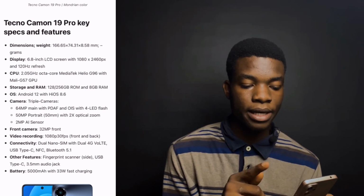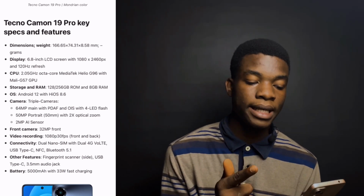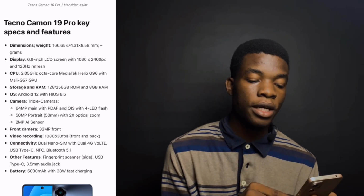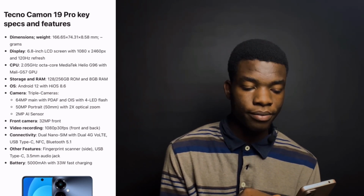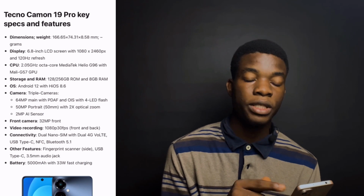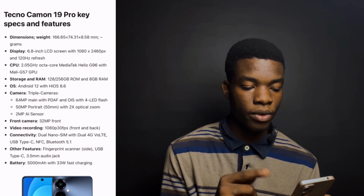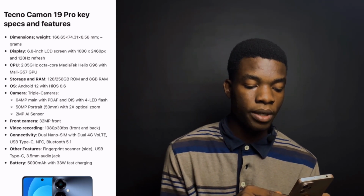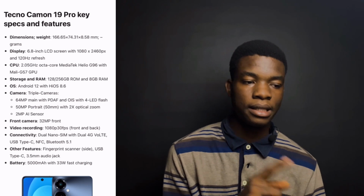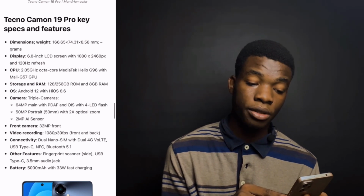But yeah, aside the colors and finishes, they all look kind of the same with the camera arrangement and dimensions as well. But the display is different. Now, it's still the same 1080p LCD display, but we've now got 120Hz refresh rate. That's great. CPU-wise, it comes with the Helio G96 chipset and the Mali G57 GPU. It also comes with 8 gigabytes of RAM and up to 256 gigabytes of storage. Now the G96 is the same that we had in the Camon 18 Premier, so it sucks a little bit that we didn't get an upgrade, but the G96 is actually pretty good.